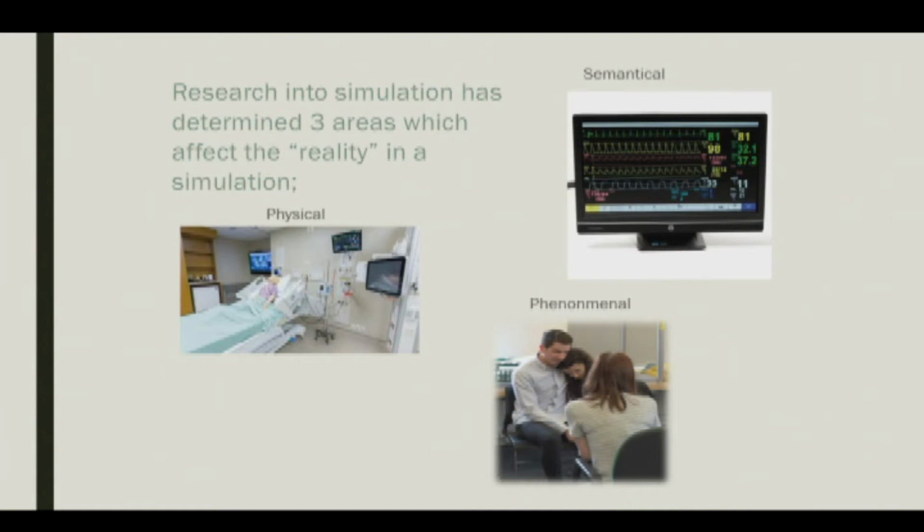The third area is the phenomenal, as it's referred to, and this is more how the scenario feels, or the emotional feeling of the scenario. And we felt that this was the most important area when you're talking about these high intensity, challenging communication situations. And this is the bit that we often have a problem with.